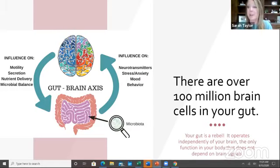Your gut bacteria plays a role in your stress, your mood, your anxiety, depression. It sends your brain hunger signals, like you need to eat this, you need to eat that type of thing. It's super cool.